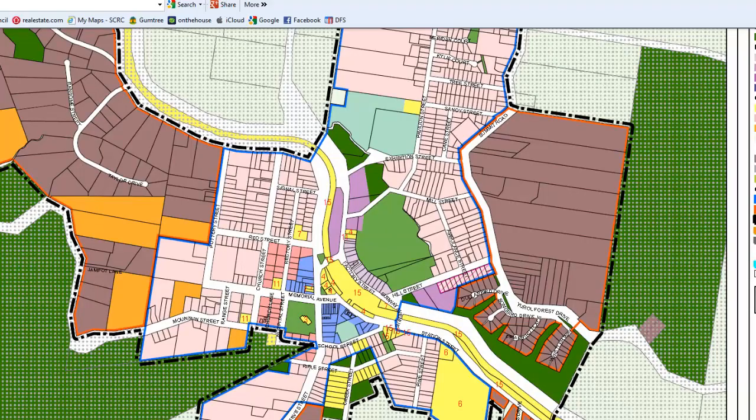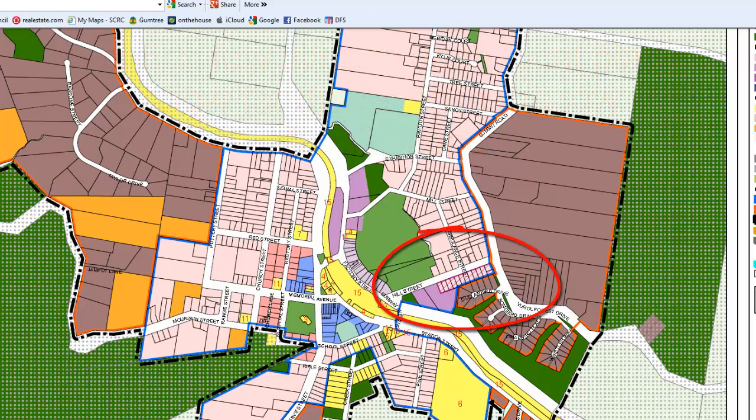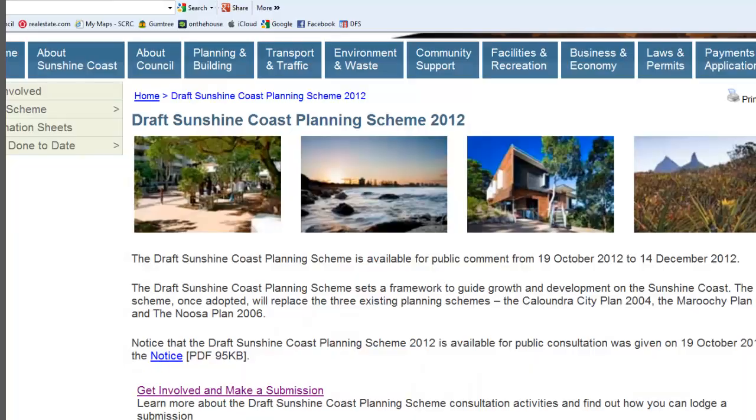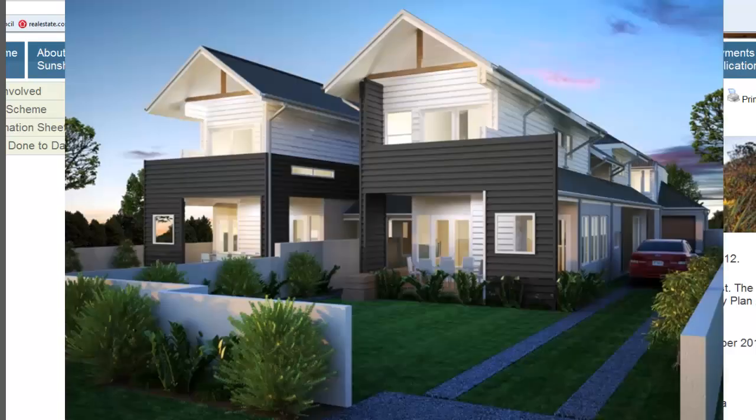If that isn't bad enough, the local areas that do allow duplexes only allow them on a very small number of sites, like Russell Street in Coolum, where there are 18 sites, or on the southern side of Hill Street at Pomona, which has just 12 sites. So come on, Council, what's so wrong with duplexes? You've got a great code to govern the design and appearance, so what are you so afraid of?